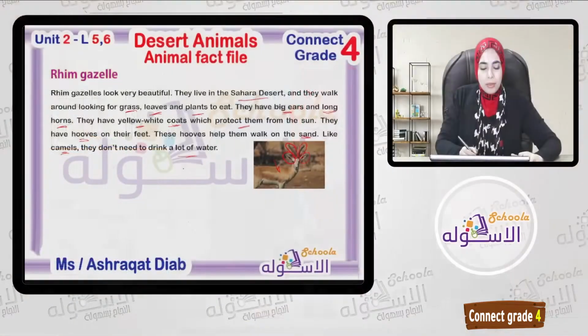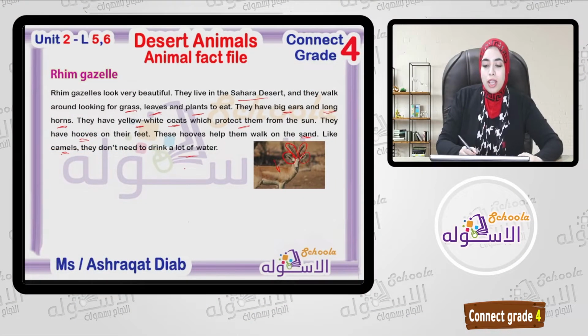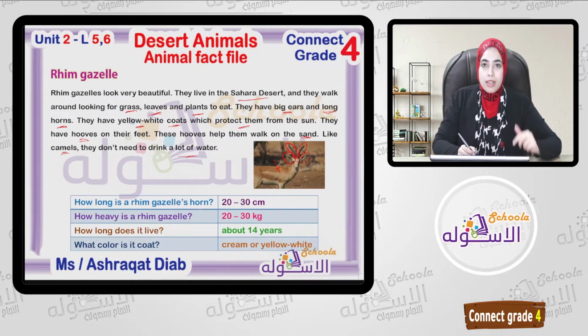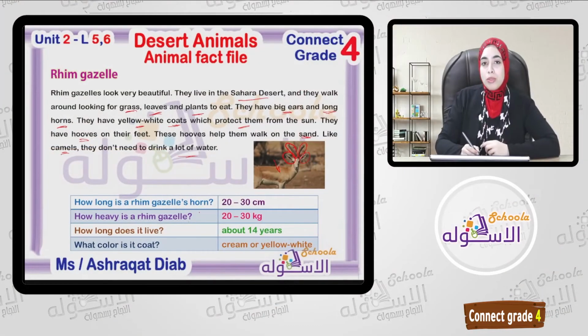Great. Here is a fact file about Ringgazzles. Remember the fact files? In the lessons before, we talked about fact files about the fennec fox and the steppe eagle. Remember? We have today another fact file about Ringgazzle. So let's read it. How long is the Ringgazzle's horn?